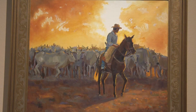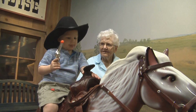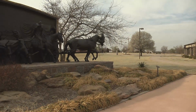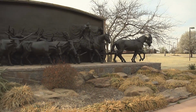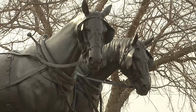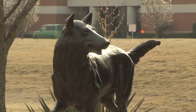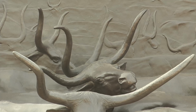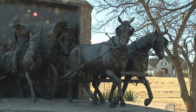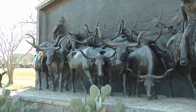So to experience life on the trail and learn more about our great state's history, come to the Chisholm Trail Heritage Center in Duncan. We want them to celebrate the Chisholm Trail. It's such a huge part of the history of, and kind of connects Texas, Oklahoma, and Kansas. And we want them to be able to perpetuate the history of that time with the American cowboy, the American West, and just to take a step back in time.